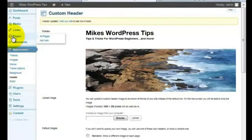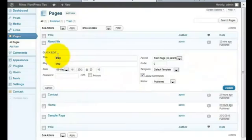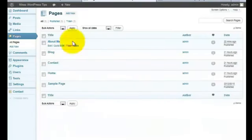So let's go back to the pages, and we will go to blog page. Just first of all, hover over, we'll do a quick edit, and we generally, with the blog page, really what we're going to do is we're going to the posts, because the blog shows our latest posts. It's not really a page, it just shows all the posts.